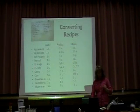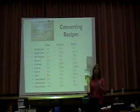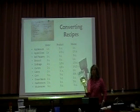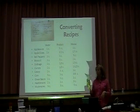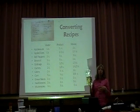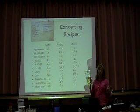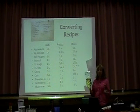Okay. Then, converting recipes. This autumn soup recipe was a recipe I actually got from the Relief Society, from my ward that I grew up in. And it was all fresh stuff. The original recipe has hamburger in it. I never make it with hamburger, I make it as a vegetable soup. But it is so good, mostly because of the seasonings.